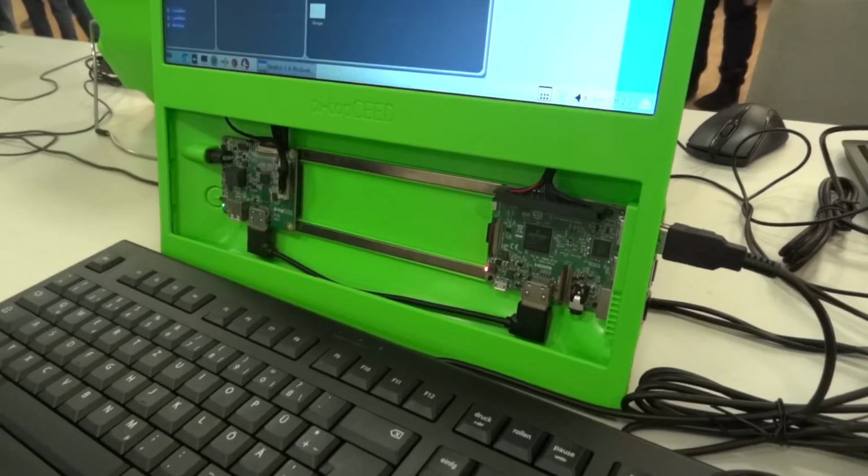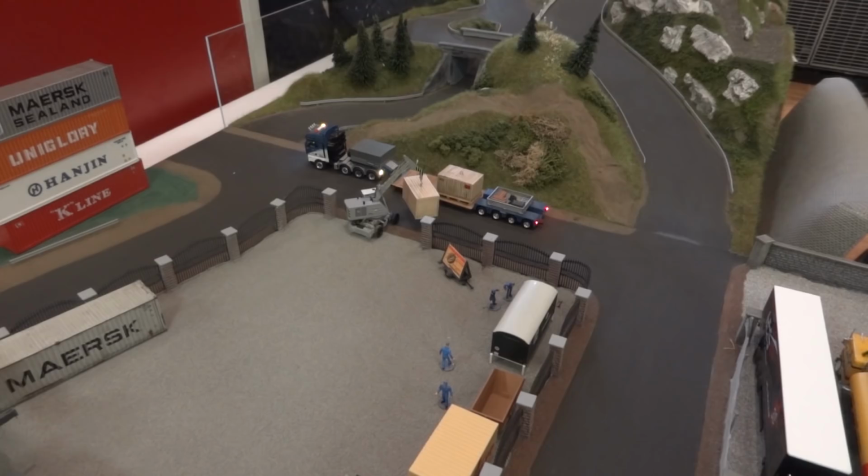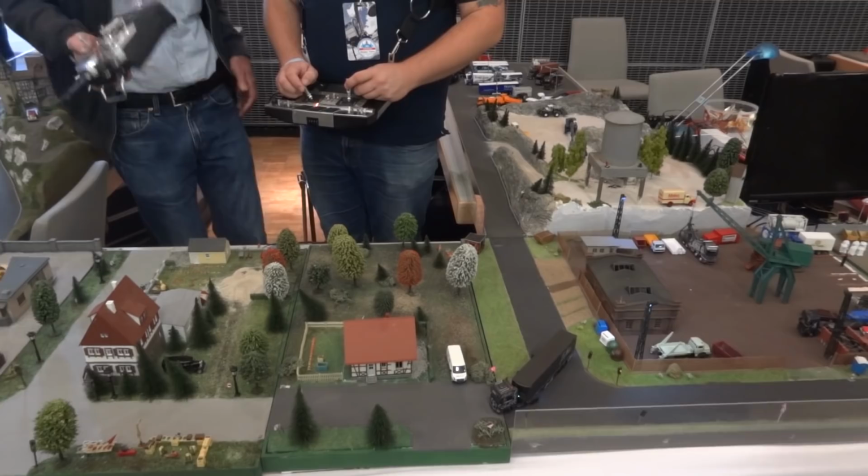We also had Pytop, which is a Raspberry Pi laptop, which is 3D printed, and I met those guys at previous shows. There was an excellent little model village with tiny radio-controlled vehicles. The guy's got a bit of a problem there, jackknifing his articulated lorry, but you can see he's controlling it, and you can see how big it is.